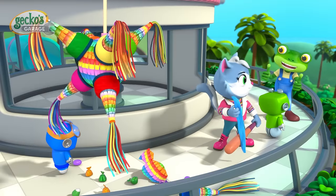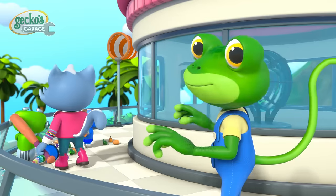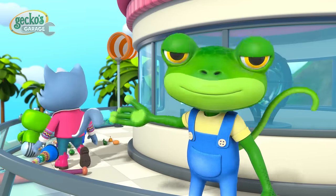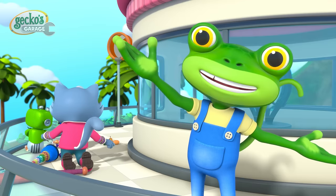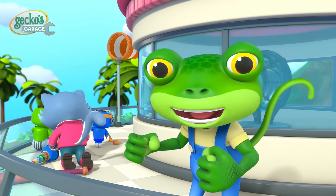Oh, well done, Cat. Gracias, Gecko. We're here at Cat's place for her birthday today. We've got her a big cake, but she doesn't know yet.